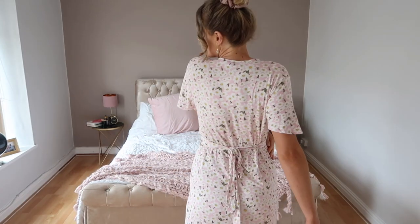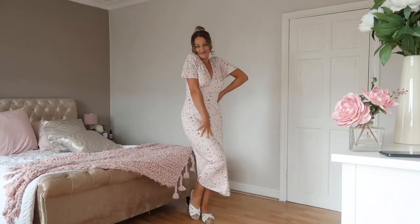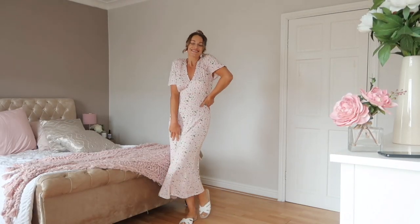This is £30. And then it's got a tie around the waist just to suck you in that little bit more, which gives the shape of the whole dress a little bit more, which is really nice. I just really like the colour of this. I think it's a super chilled day piece. You get so much wear out of this.